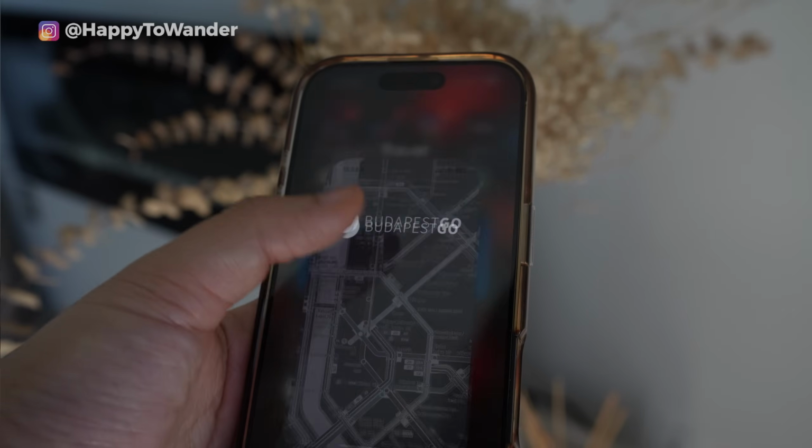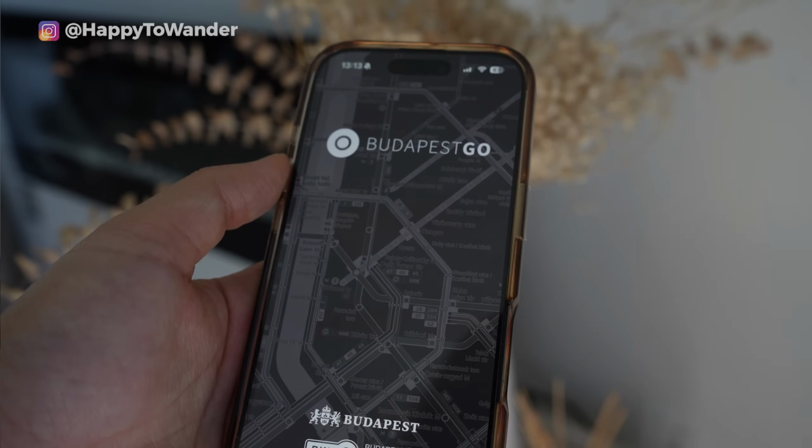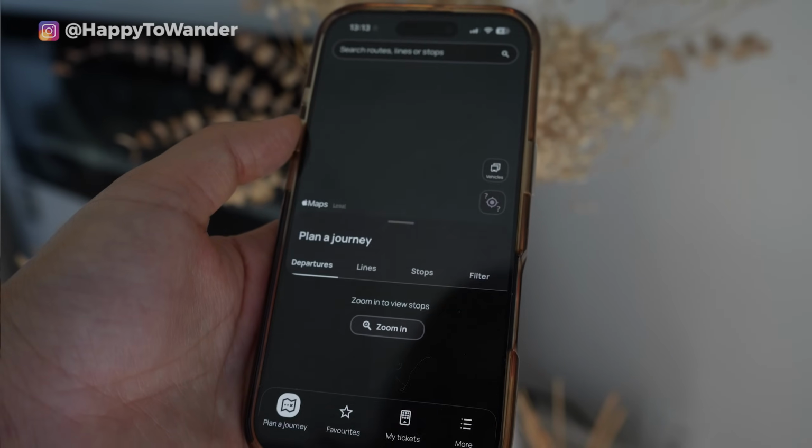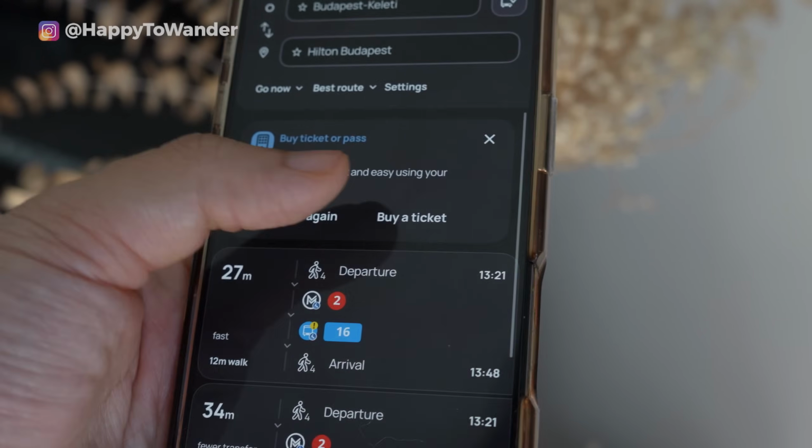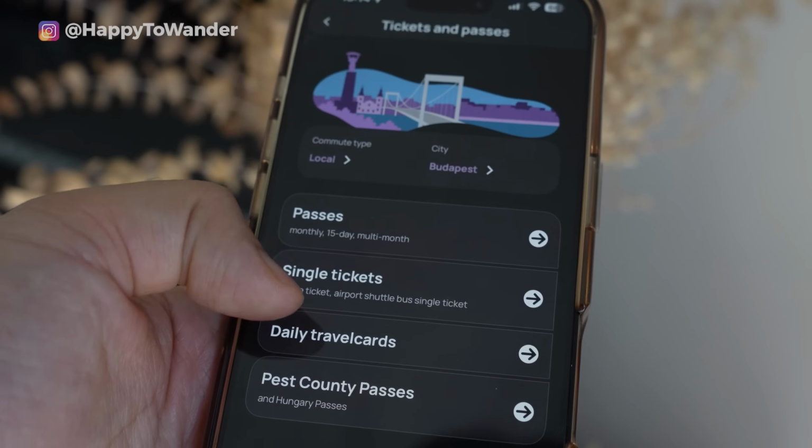Now, all that said, if you're just traveling to one city, another thing I would really recommend is downloading the local public transport app for whichever city that you're going to, because most of the time this is going to give you the most accurate timetables and also allow you to do things like buy tickets and validate tickets as well. So most major cities in Europe will now have their own public transport authority that has their own app. So be sure to look into that as well, because that most of the time is going to be more accurate than Google Maps.